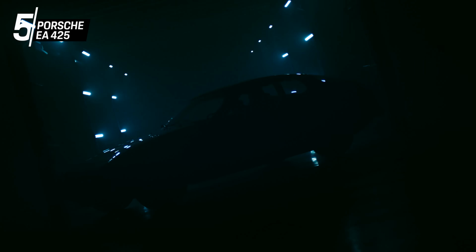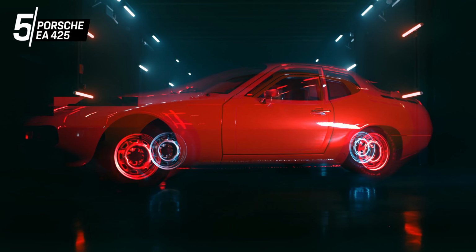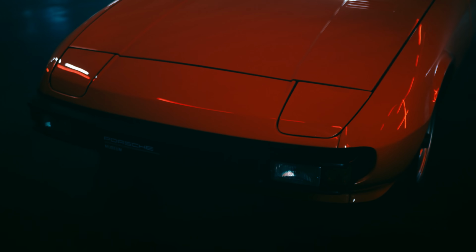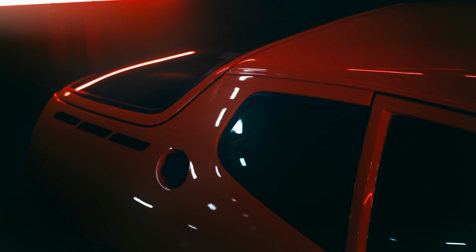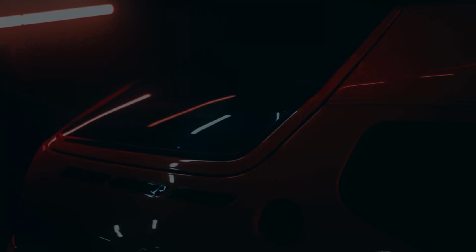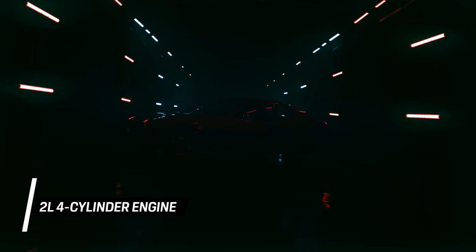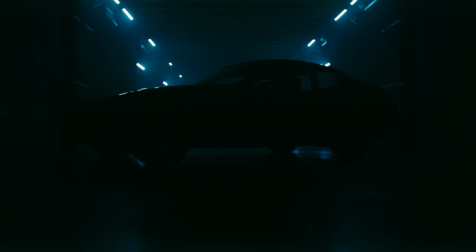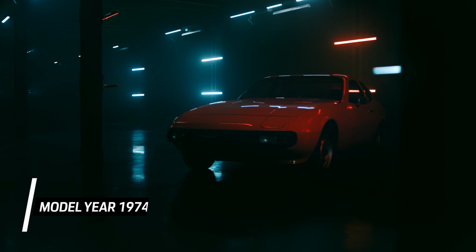The EA425 Concept Study. In the early 70s, Porsche designers were tasked to develop a worthy successor of the 914. Then head of design Anatole Lapine challenged his team to develop a coupe that was lower in production, maintenance, and parts cost than the 911 of the time. But when the world oil crisis shook the automotive industry in 1973, Volkswagen lost interest in the project and Porsche decided to push forward alone.